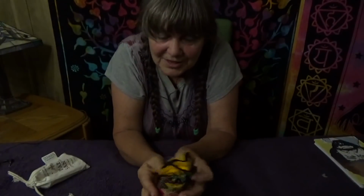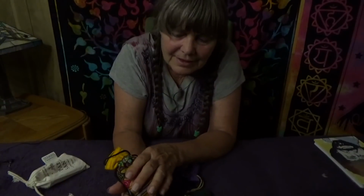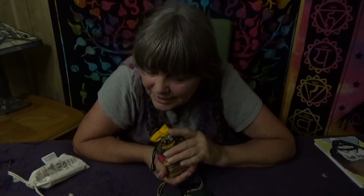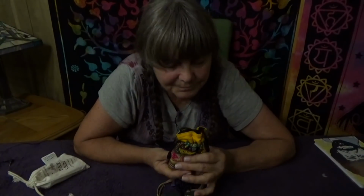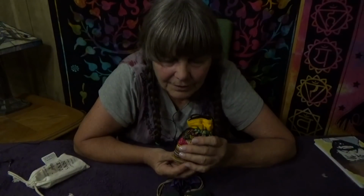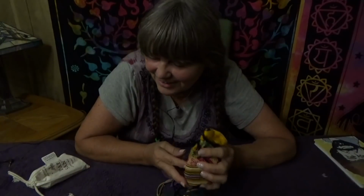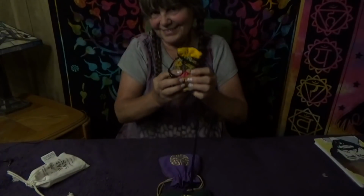So I'll be pouring these out. Kind of like a crystal reading, I guess. I had gone through the tray like I used to do for my readings for people. Just kind of felt the energy and selected, I don't know, about 9 or 10, I think. It kind of popped out for me. So we'll lay them out here and sort of put them together and see what comes out.